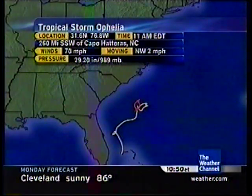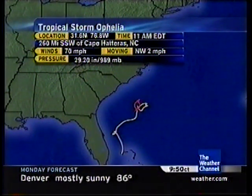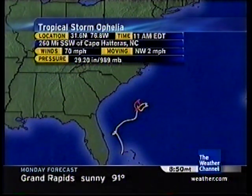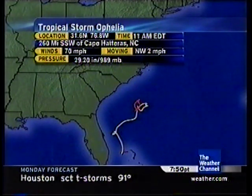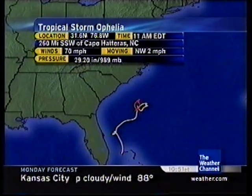The latest air reconnaissance flight flew in there and discovered that the winds are down somewhat from what it was earlier. So now it has been downgraded from a hurricane to now a strong tropical storm. It's currently packing winds of 70 miles per hour. It is roughly centered 260 miles south-southwest of Cape Hatteras, North Carolina. And again, not moving very much, just slowly kind of erratically moving, kind of drifting in place. Right now, it's slowly moving off to the northwest at about 2 miles per hour.